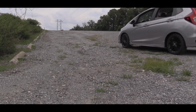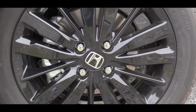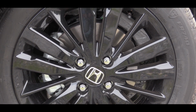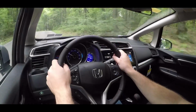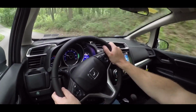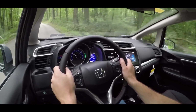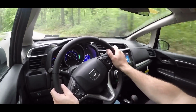Also standard is vehicle stability assist with traction control, and there are anti-lock brakes with electronic brake force distribution, brake assist, and a tire pressure monitoring system. And also I did want to mention, standard on EX trims and available on all CVT models is also forward collision warning, lane departure warning, a collision mitigation braking system, and a road departure mitigation system.